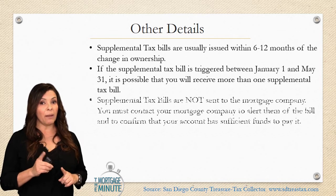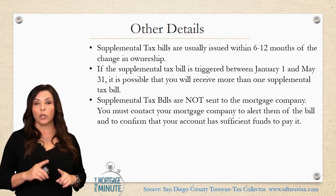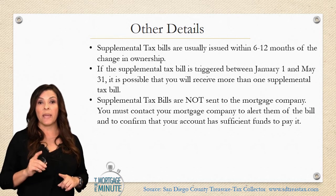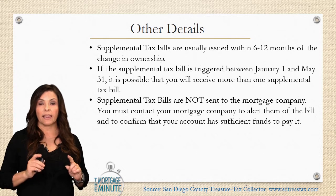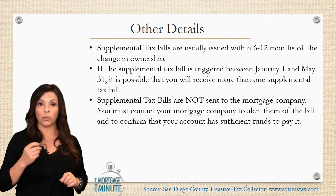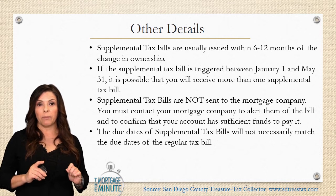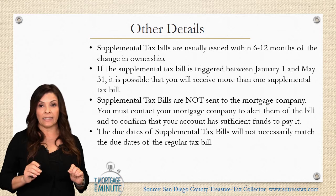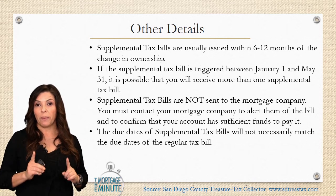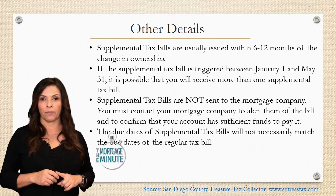If you have an impound account, you should know that unlike the annual property tax bill, your mortgage company will not receive the supplemental tax bill. Make sure that you contact them, let them know you have it, and confirm that there are sufficient funds available to pay the bill. And also, the due dates of supplemental tax bills are not necessarily going to match those of the annual tax bill. So make sure you pay attention to those due dates to avoid any late penalties.